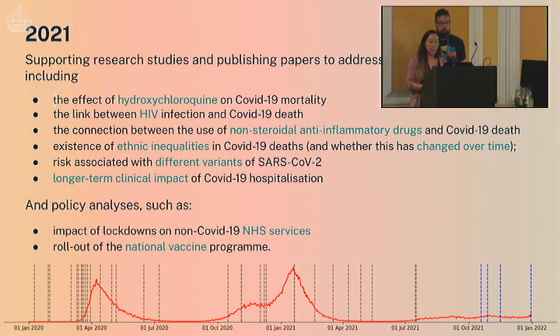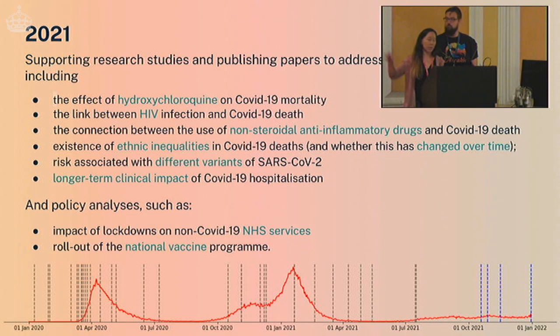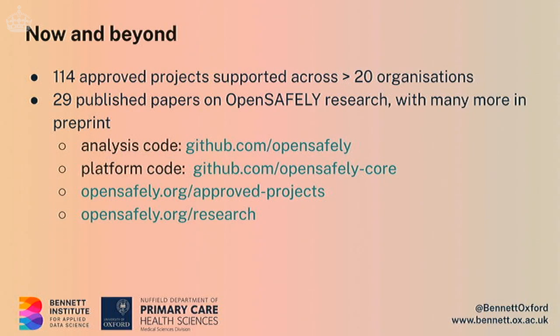In 2021, we continued to support research into urgent clinical questions around COVID, as well as analyses with policy implications, like the impact of lockdowns on NHS services and the progress of the vaccine rollout. I realize you can't read this, but everything is linked in there, and we'll make the slides available later. In 2022, we've also continued to grow and develop both the platform and the research that it makes possible. We've added more data sets, and we're continuing to investigate essential COVID-related questions. We've looked into the waning of vaccine effectiveness, the effectiveness of boosters, COVID treatments, and long COVID. We have supported many projects, published many papers, and everything is available on GitHub for you to go and look at.